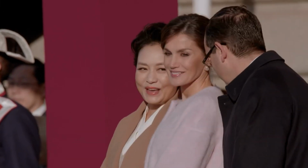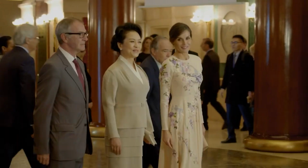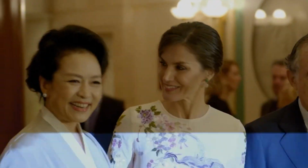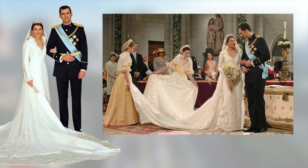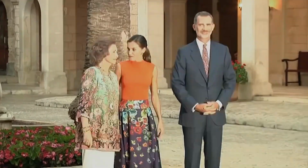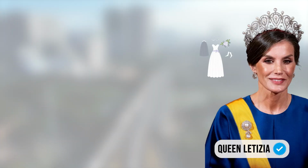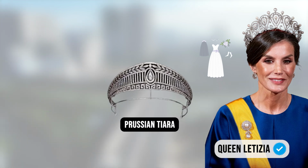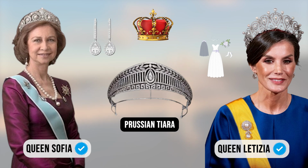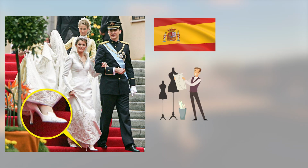During the wedding, Queen Letizia managed the long train with grace. Although specific details on how she handled the train are limited, it is common for brides with such elaborate gowns to have assistance from bridesmaids or attendants to ensure the train is properly arranged during the ceremony and photographs. Queen Letizia accessorized her wedding ensemble with the Prussian tiara, a family heirloom lent by her mother-in-law, former Queen Sofia. She also wore diamond drop earrings and shoes designed by Spanish designer Pura Lopez.